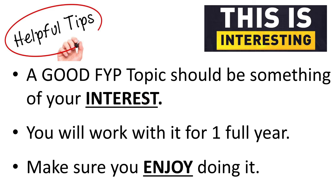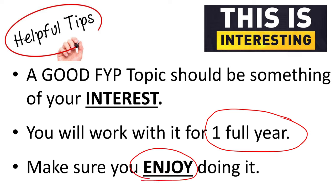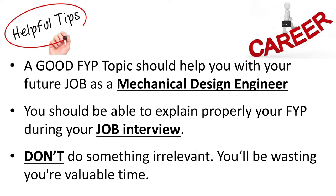Your FYP or your final year project should be something of your interest. You're going to be working with it for about 1 year, right? So make sure you enjoy doing it. Don't choose something that you don't enjoy. Make sure you choose something that you have interest in, that you want to do every day.